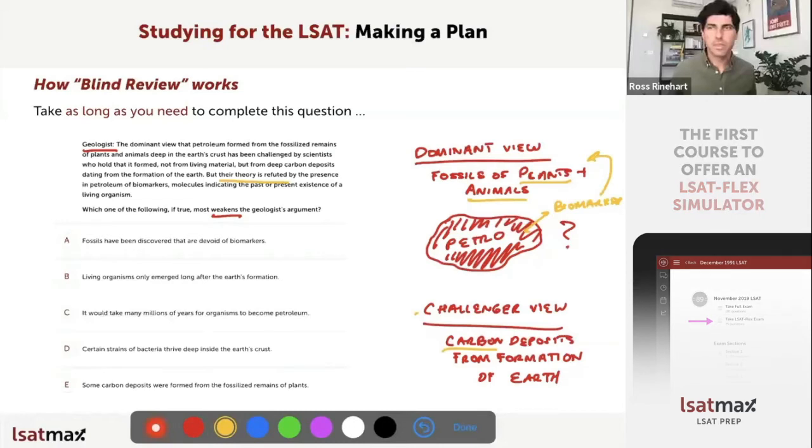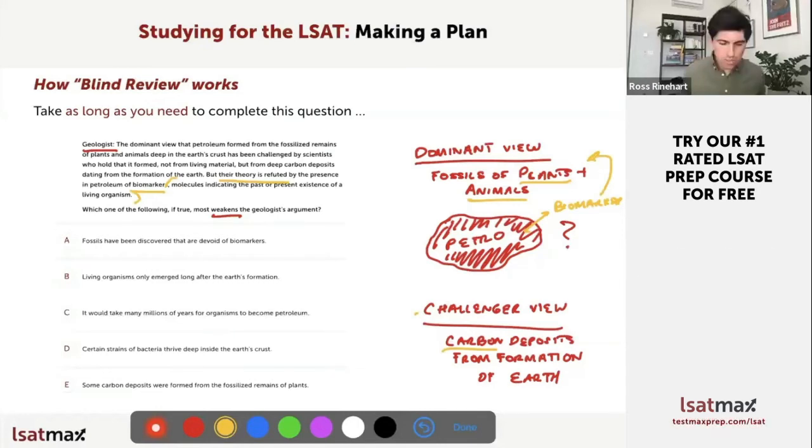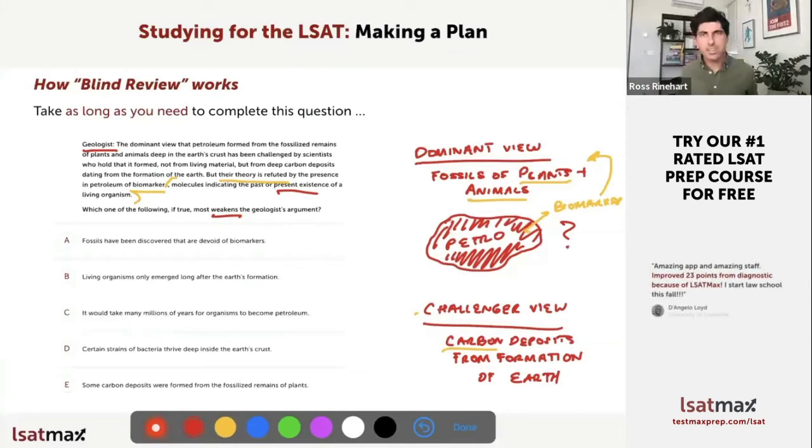But what do biomarkers tell us? They're molecules that indicate the past or present existence of living organisms. To weaken arguments, we want to think about why the argument is weak in the first place. Why is it not a convincing argument? And in brief, this is why. It's a weak argument. The geologist forgets, despite telling us that the biomarkers just tell us what's in the petroleum right now, that the biomarkers are not necessarily evidence of what made the petroleum. The biomarker just might be evidence of what's in the petroleum right now.